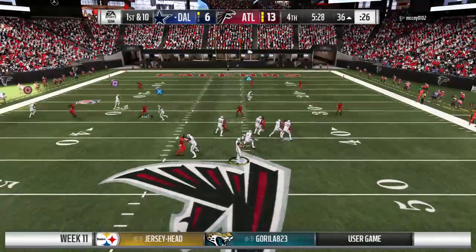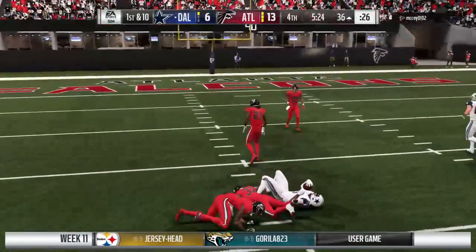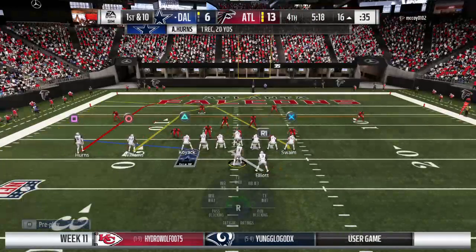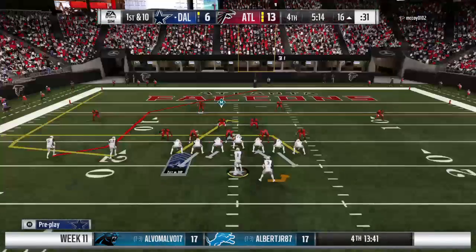Prescott looks to throw on first. Over the middle, the connection to Hearns. And they'll wind up getting this one all the way down inside the 20. Chewing up big yardage. Another nice gain there. This one goes for 20.